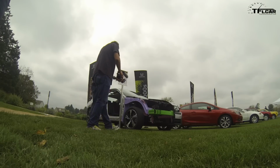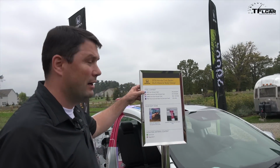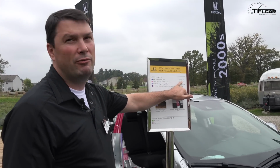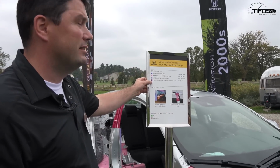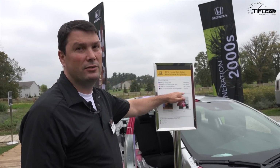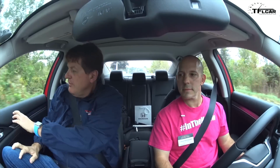So all the highlighted colors are high-strength steels, but high-strength steels are qualified into 4 areas. So we have high-strength steel, which is 340 to 440 megapascals, and then it goes up from there to advanced high-strength steels, ultra, and then press hardened steel. These are hot stamped panels, all the way up to 1500 megapascals in strength, so 4 times stronger than the normal high-strength steels.